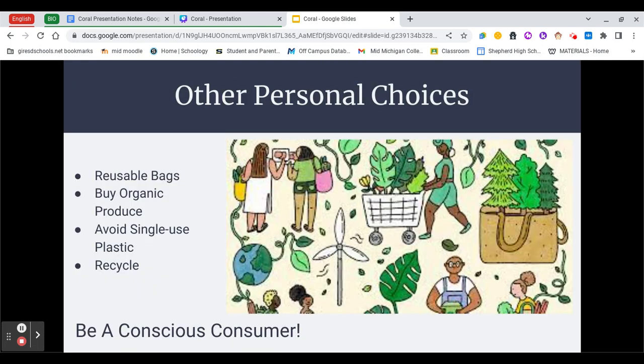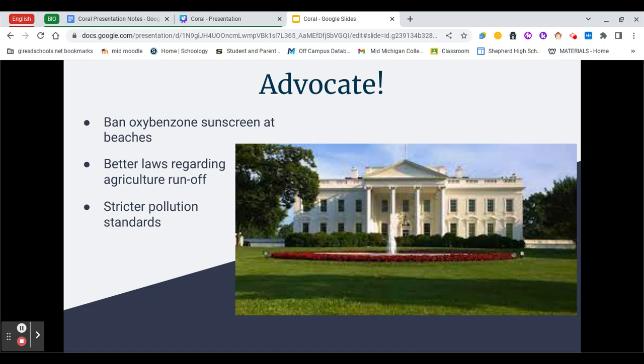There are other personal choices for helping the coral. You can use recyclable bags, buy organic products, and avoid single-use plastic and recycle. And it's important to advocate. So, banning oxybenzone sunscreen at beaches. I know this has been done in Mexico. Hawaii's either pushing for a ban or has banned it.